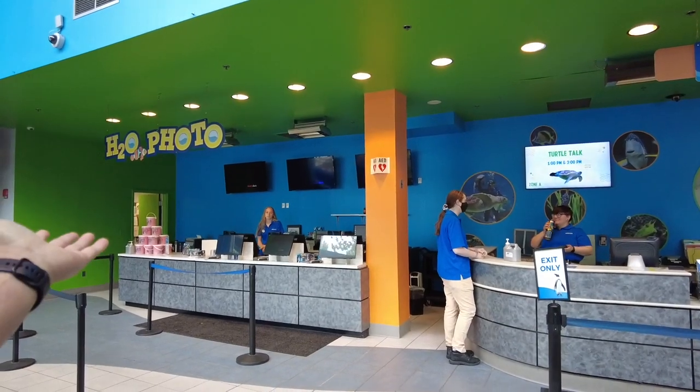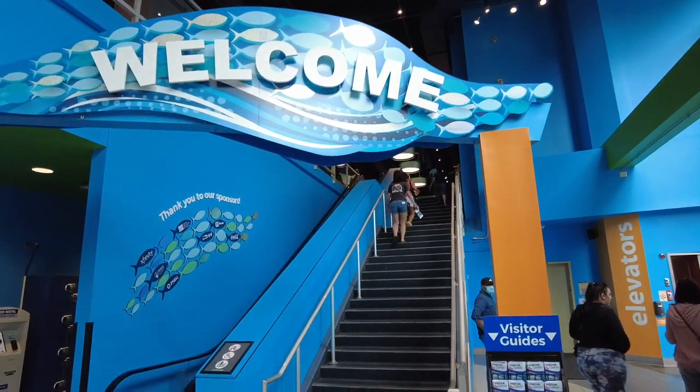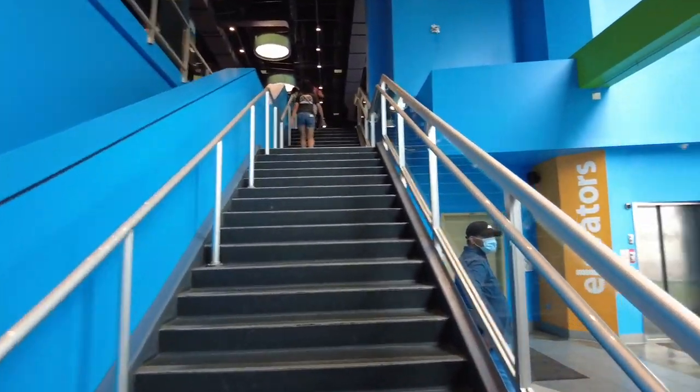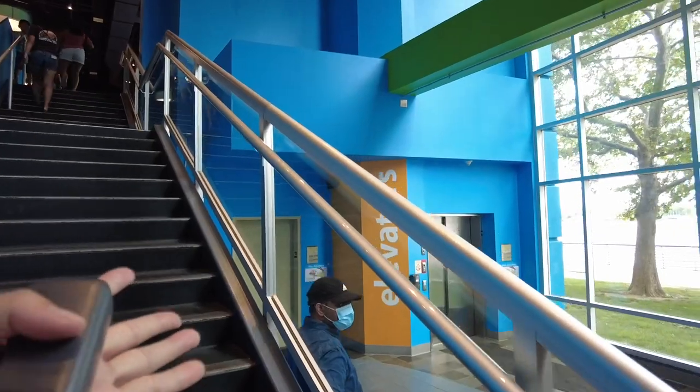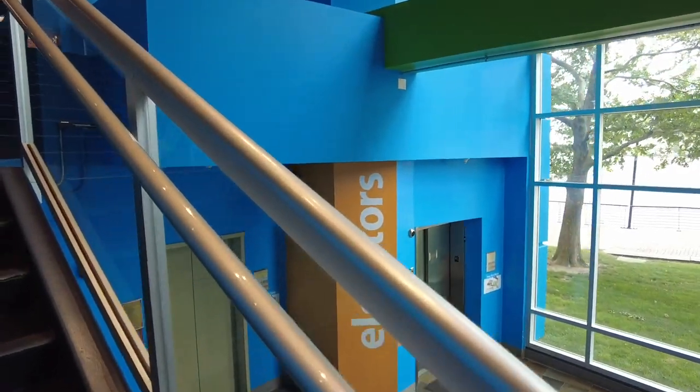There's a photo, you're gonna get a photo here. There's the information desk. So that's the entrance. Bathroom there, they have lockers. Let's check it out, guys. By the way, they also have an elevator here. If you have kids using a stroller, you can use the elevator.